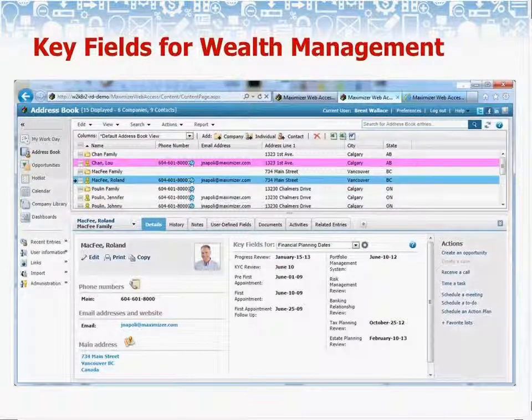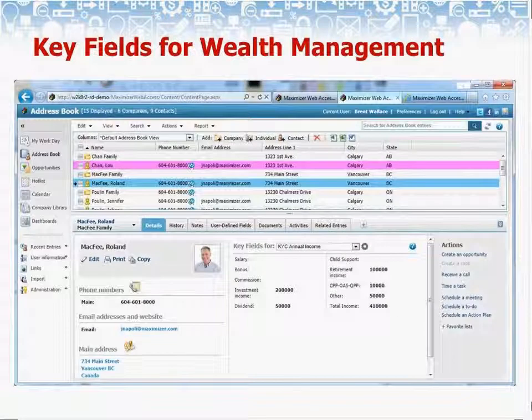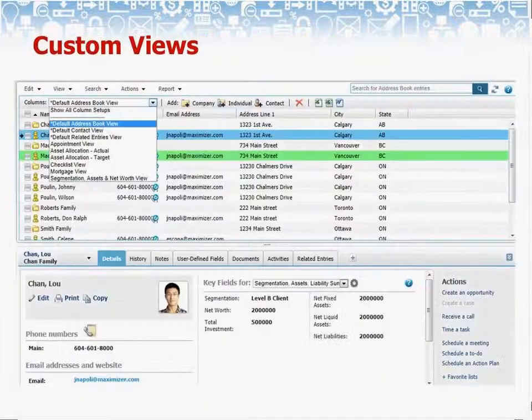Financial planning dates. So now drilling into one aspect of wealth management is around the financial planning and the repeatable process around financial planning. So knowing when those dates are upcoming is extremely important, of course, to all of you in the industry that are doing planning with your clients. And KYC, annual income. So the basic starting point of the information that you're collecting on your client. So what is their income, and of course, the segmentation that can come out of searches that go into income levels are obviously vital for what you're doing on a daily basis.